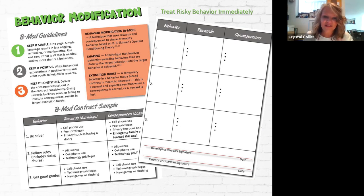This is an example that's in the book of a BMOD contract. There's actually a blank contract as well. And you can also find blank contracts free on my website if you'd like, the neurowhereaboutsguide.com. But this gives you a little bit of an example of what one might look like. You definitely want to keep it simple, keep it positive, and keep it consistent. One of the biggest mistakes that prevention science says parents make is giving their kids everything so that once it comes time to shaping behavior, now you have to actually take away things and have them earn it.